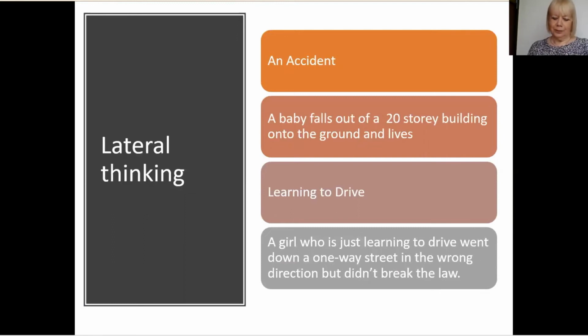And the next one, learning to drive. A girl who is just learning to drive went down a one-way street in the wrong direction, but didn't break the law. Again, do you know what the answer is? Again, there's some information missing from this. We hear learning to drive, so that resonates in our brain. Then we hear one-way street, and then we make an assumption that she must have broken the law, because if you drive down a one-way street the wrong way, then you've broken the law. It's as simple as that. But there's information missing there.